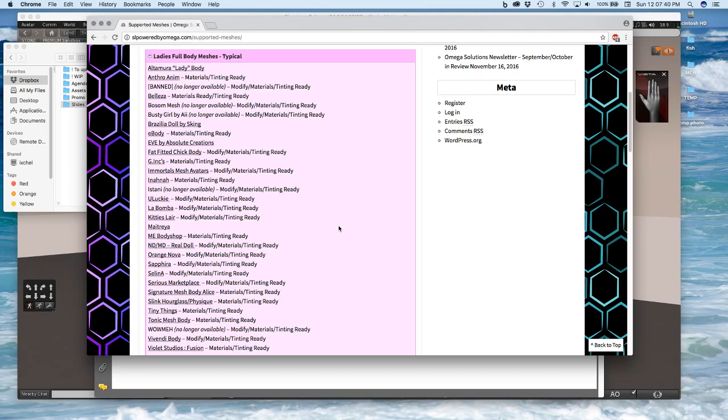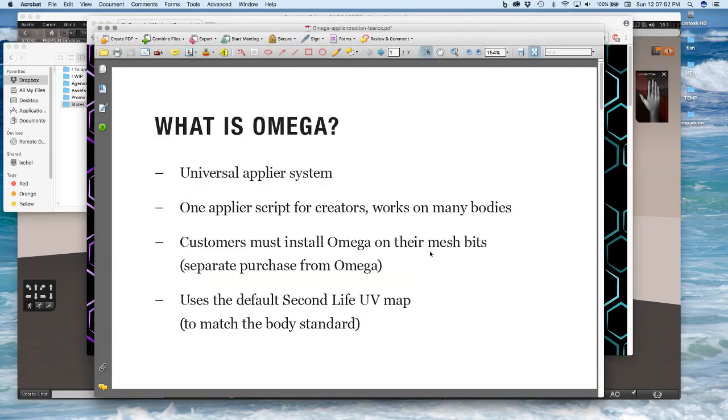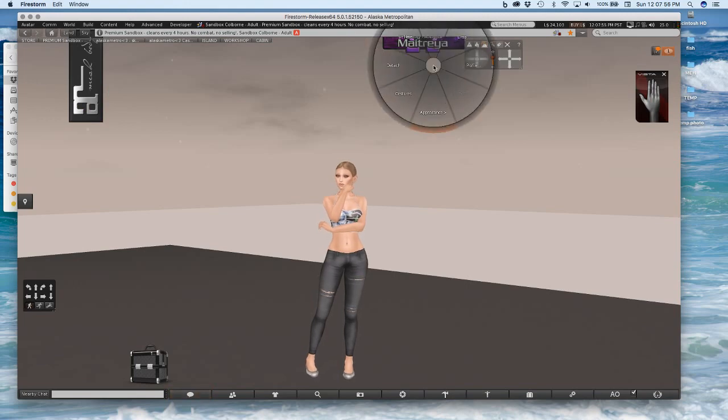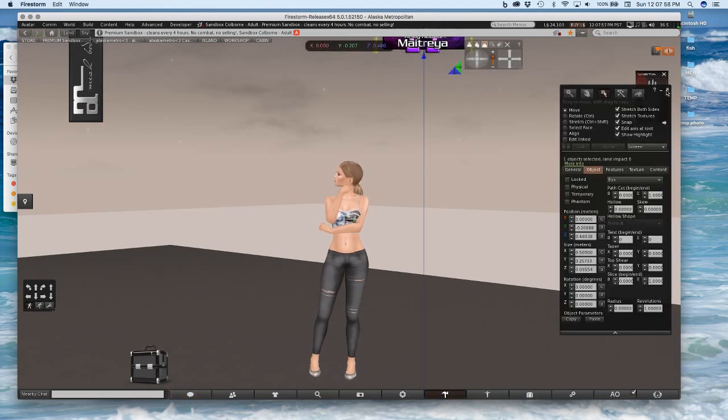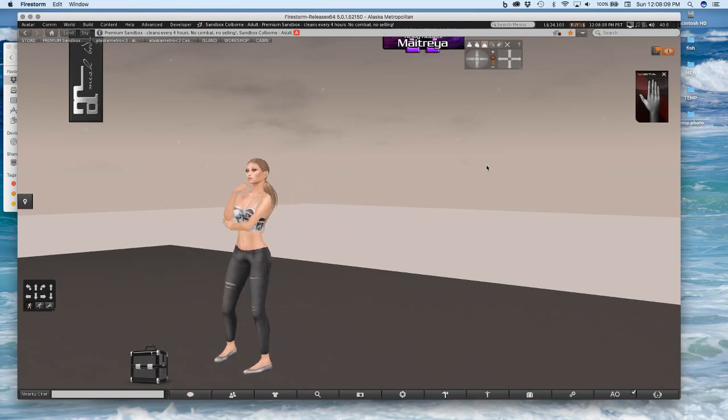So what you need to do as a creator, if you are making appliers, is you need to have the Omega Dev Kit. And your customers have to install Omega on their body. Generally speaking, there are 3 types of Omega kits. There's a relay, and that's what I have here on my screen. This is the Maitreya relay right here. There is a plugin, which is an activator, which is just a HUD. You wear it, you wear your body part, you click the activator, and then it's installed forever. You never have to worry about it ever again.